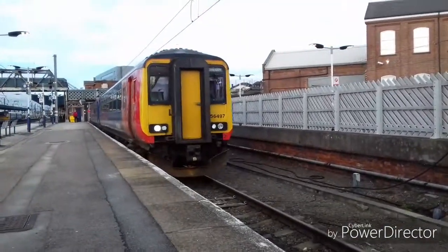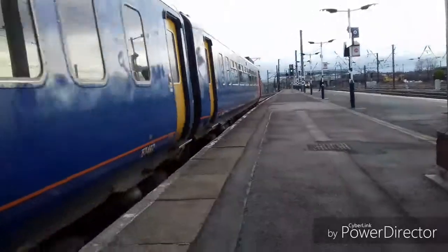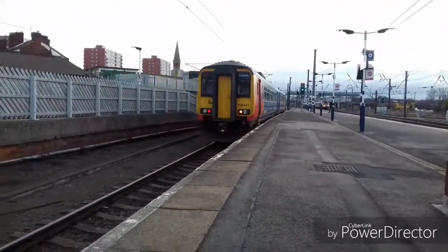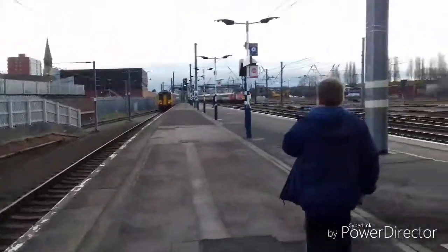56497. Wait for Jack's trains, to Lincoln Central.